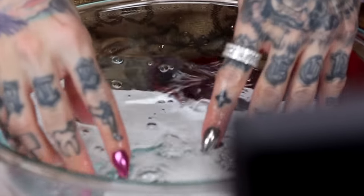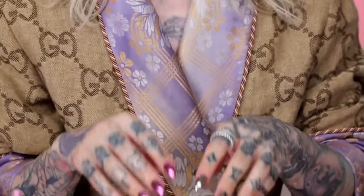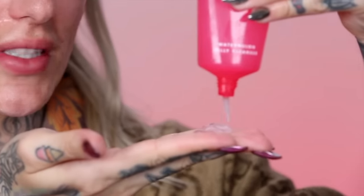Okay, let's try not to get water everywhere and ruin myself. Oh, girl. Dampen the skin. Hi. Okay, looking like a drowned rat. All right, so here is the product, of course. Let's put some on my hands. Ooh, it's like baby pink.